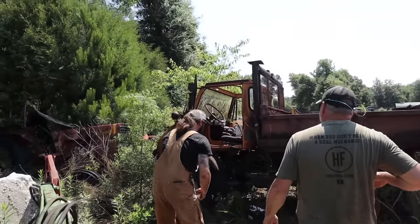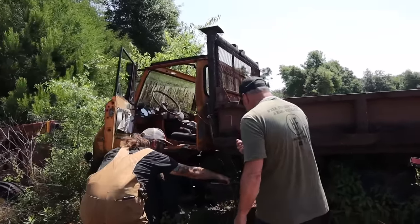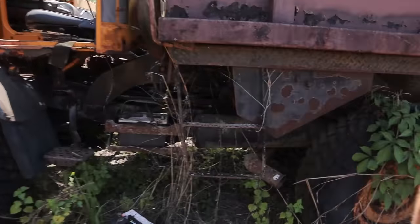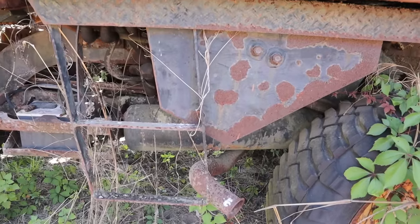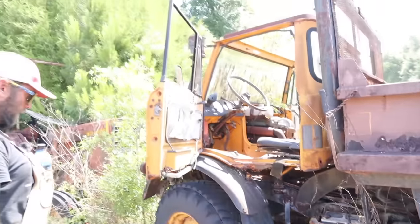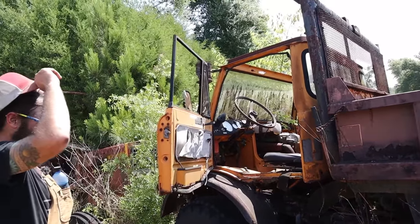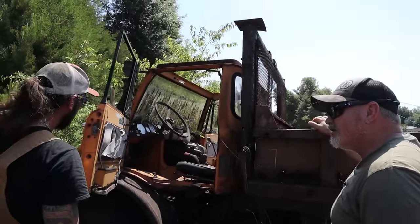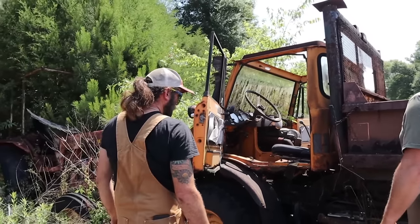Yeah, I didn't see any air pulls. It's an air tank right there, isn't it? Yeah, but is that for the brakes or is that for something else? If it has an air compressor and air tank, it should have air brakes. Yeah. It's a 1975 model. It's a sweetheart. It's a Mercedes motor. So, all right, cool.